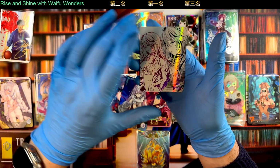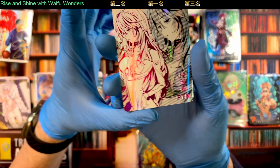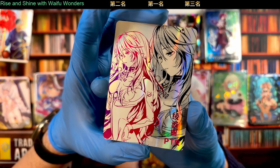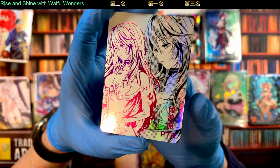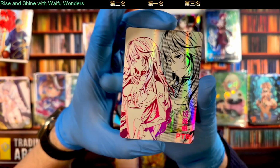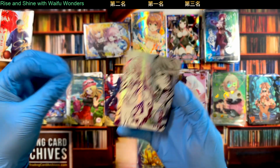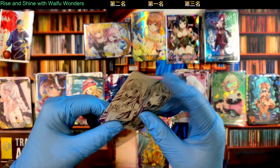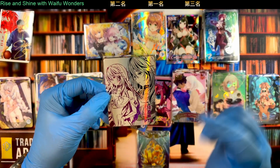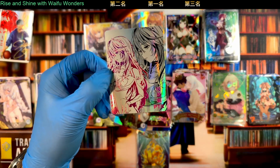PTR. That is my first PTR. Not gonna lie. Looks awesome. That is a top rarity card from Goddess Story. I think the top, but I'm not sure. Let me pause. I'll go check. I think this might be like the top, but let me check.